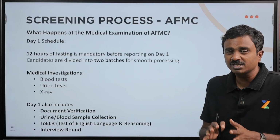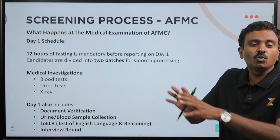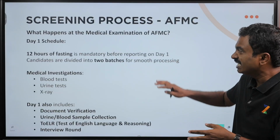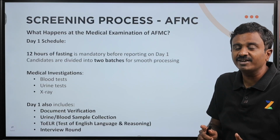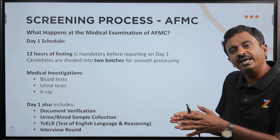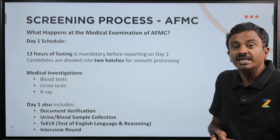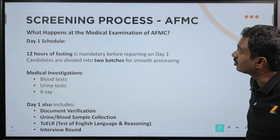Now, the medical screening process, this is in detail. If you don't want to know this now, but you want to know this later only, it is fine. But if you are preparing for AFMC, it is good to know this, because some of them like BMI, etc., you might have to maintain. You might have only another 2 weeks to get to know all the criteria and see whether you are eligible. Let us say you lose by a margin, it will be an issue. So if you want to know what all they test, you can have a look at it.